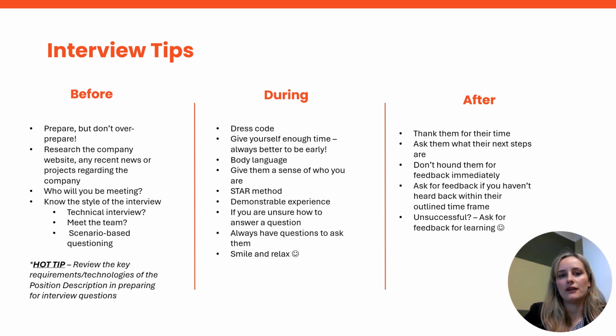The next is your body language. Try and have open body language, so don't cross your arms or hunch in the interview. Sit up straight when you meet them, shake their hand, look them in the eye. Just be aware of your body language and what you're conveying during your interview.